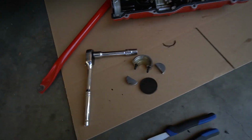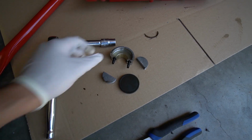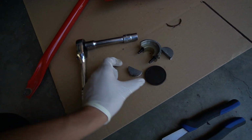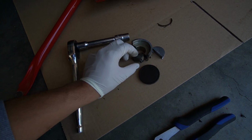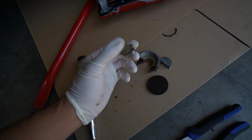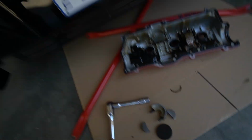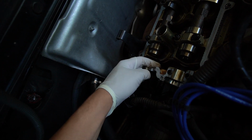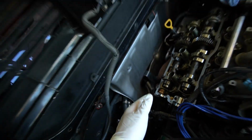I thought maybe it would make a little bit more sense if I showed you what I'm doing. But as you can see, this is the cap thing. And as you can see here, we're replacing these half moons that are just located on top of the rocker covers, located on top of the cylinder heads. And I'll show you where they go. So right there, as you can see, it just slots in there. We need to put some more silicone around there. I should have done this when the engine was out. I just had no idea what they were at the time.